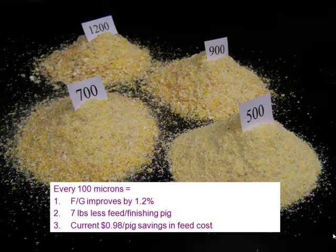But grinding that grain down finer lets the pig's digestive enzymes, once it hits the gut, wrap around more particles to get better digestion. It's just like why we chew food. It's just chewing it up more before the pig eats it, through grinding or rolling.